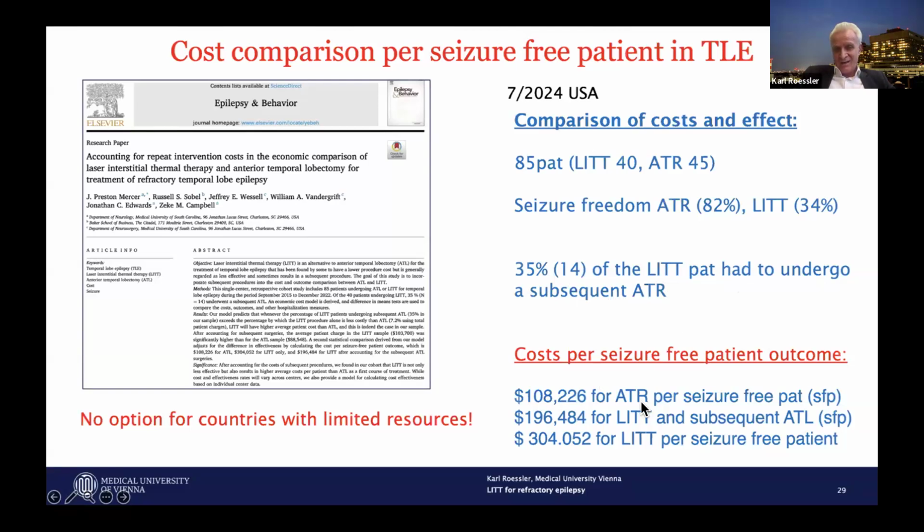And if you now look at the cost from this standpoint, you have about $100,000 for the anterotemporal lobe resection per seizure-free patient. If you have LITT with subsequent anterotemporal lobe resection, your costs double. And if you count all LITT procedures on LITT seizure-free patients, you have about $300,000 for a LITT seizure-free patient.